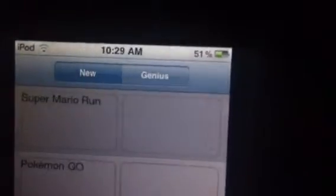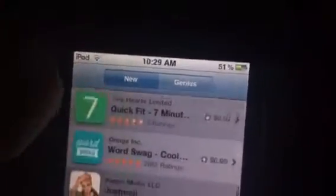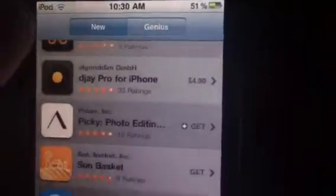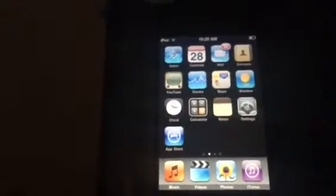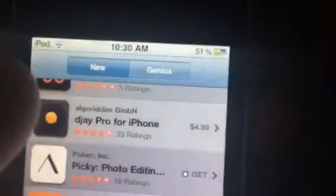Oh, did you see that? So it is true. The App Store does drain the iPod Touch battery faster, but it only does in the second, third, and fourth gen. The first gen does not seem to be affected by this. So go test this for yourself. If you have a first generation iPod Touch, like this one, go test it and see if the battery drains from the App Store. Then come back to the video and tell me in the comments if it drained.